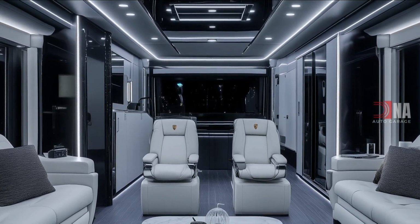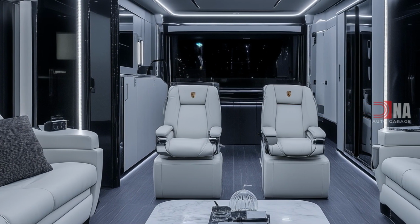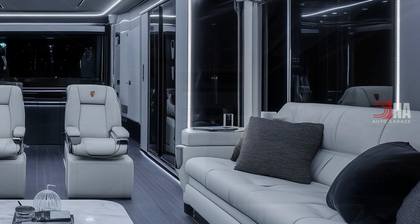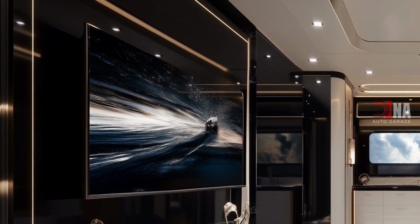Utilizing every square inch of available space, the interior design is mostly modular and changeable. The sofas and chairs' excellent upholstery, swivel, and folding features make it easy to turn the living room into a dining area or even an extra bed. Ambient lighting with programmable LEDs creates a variety of mood-appropriate ambiances and adds a luxurious touch.